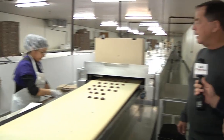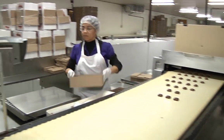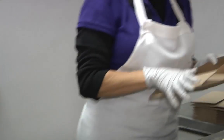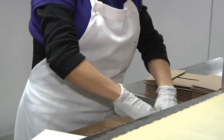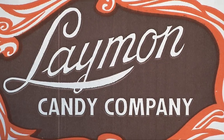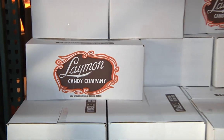That's right. So now, how many of these do you make a day? On these, this machine generally puts out about 5,000 pounds a day. Not just English toffee squares, but we run a variety of items on there. Wow. And I apologize, this is really good. When these are packed up, where do they go from here normally? They go into the chocolate storage room, and then they go pretty much all over the West Coast. But we do the United States, but mainly on the West Coast.